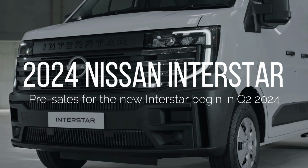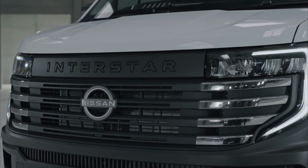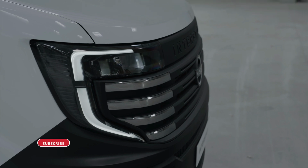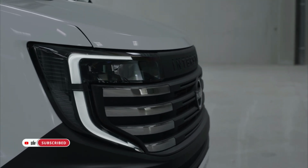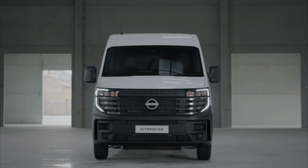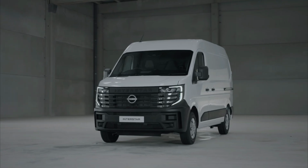Nissan has unveiled the next-generation Interstar, a large van engineered to be the most cutting-edge addition to its light commercial vehicle (LCV) portfolio. This model features increased size and versatility, offering tailor-made solutions to meet the diverse needs of businesses. Notably, it marks Nissan's first large van with a 100% electric powertrain, promising high performance without compromise.